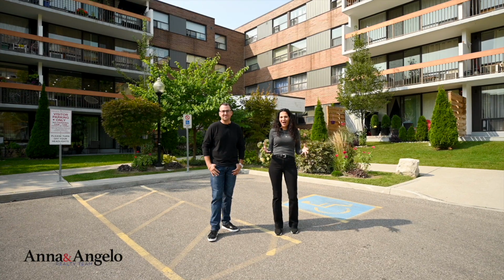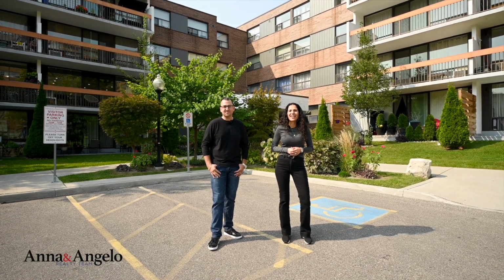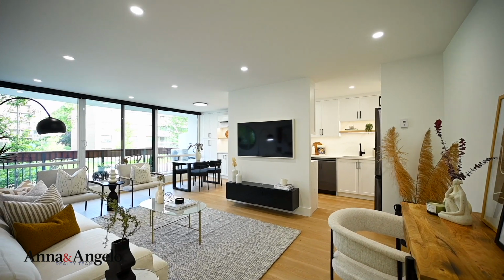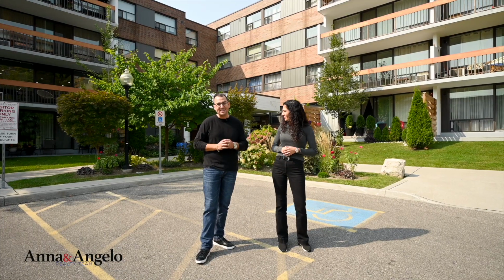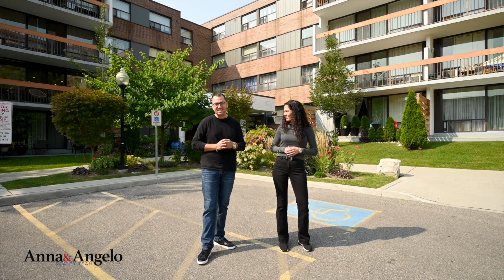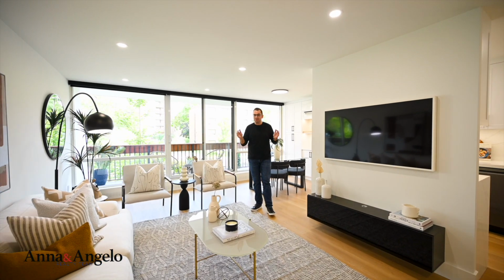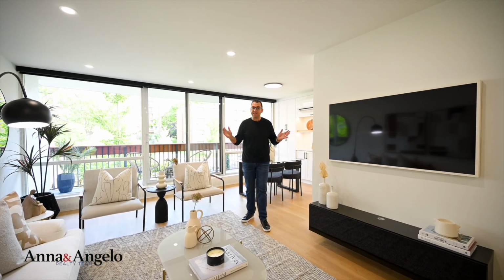Get ready to be wowed by our newest listing located at 1815 O'Connor Drive in Victoria Village. This unit just underwent a significant renovation, making it the nicest unit in the complex. Let's go inside and take a look. Absolutely everything's been changed in this unit, including the floors, ceilings, and everything in between.